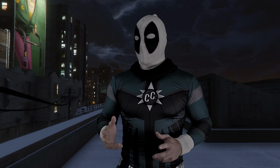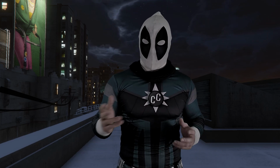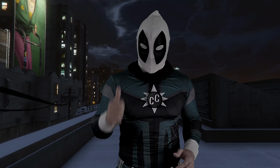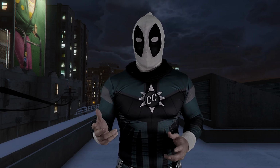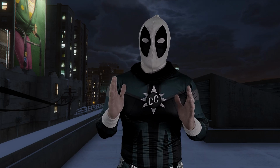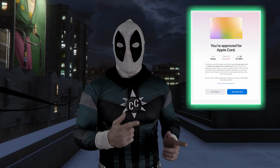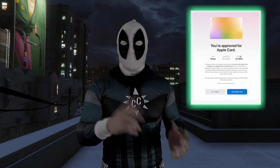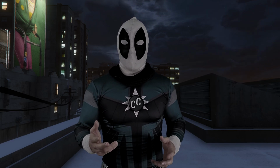Now, I've seen people get approved with, I want to say, around 700 credit. So if you have 700 credit, chances are you're going to get approved for this. Another thing you can do is use this to see where your credit profile is at, because you don't have to accept it. Once that thing pops up, I'll show you what it looks like. It looks like this. You can decline it and you're no worse for wear. So you can just use this to see where your credit profile is, and whether it's where you want it to be.